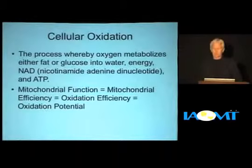So let's just get a term down. By oxidation, oxygen utilization, we typically mean the same thing. There's a lot of different words for this. It's the process whereby oxygen metabolizes either fat or glucose into water and energy. NAD stands for nicotinamide adenine dinucleotide, and ATP. We can go over all this. Today, my goal with you is not so much, well, not at all to teach you how to do oxidation therapy, as to give you an understanding of why you want to know how to do it.